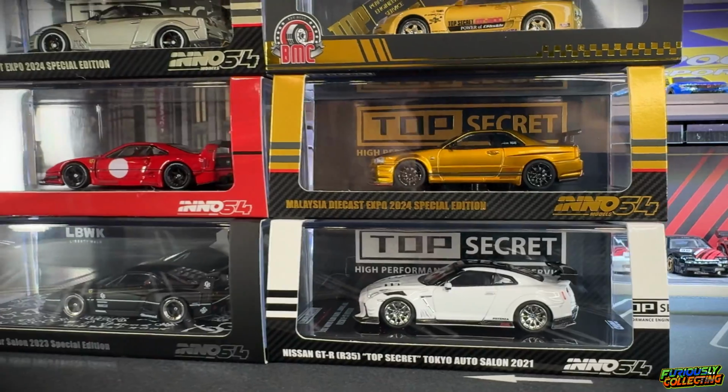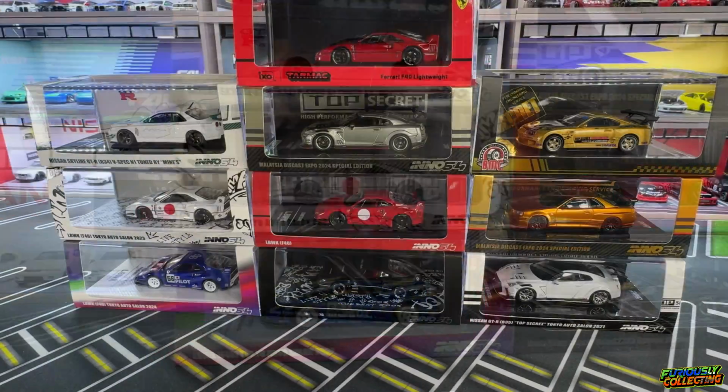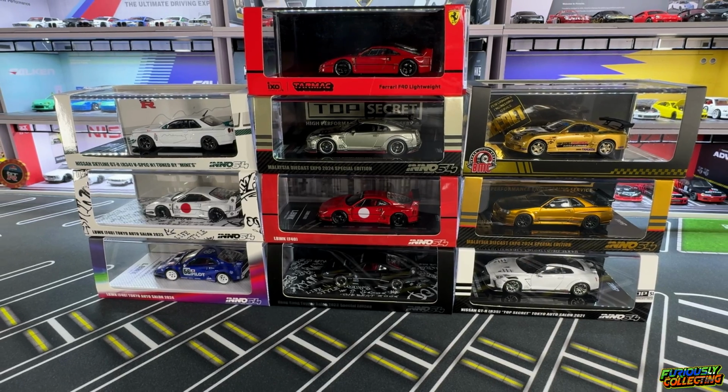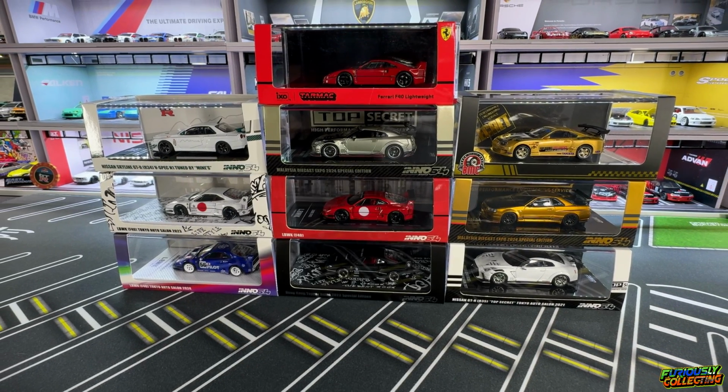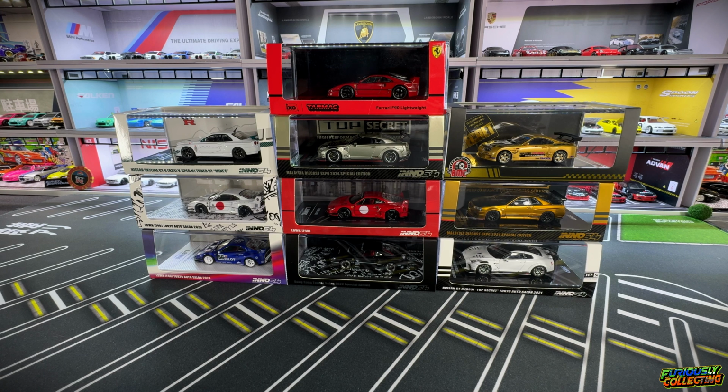So part 1 we had Mini GT, part 2 we had Mini GT / Kaido House, and part 3 we're going to be diving into what I like to call the ultra premium. Here we have 10 examples in front of you by a couple different brands that we will be taking a look at today.